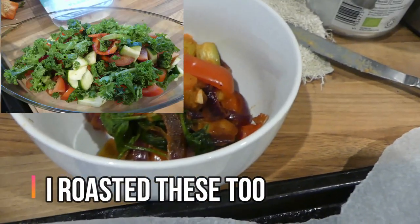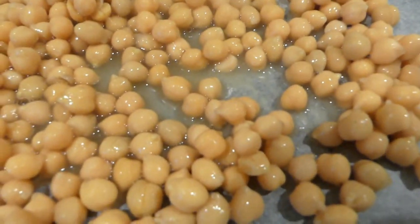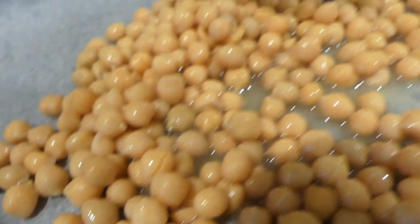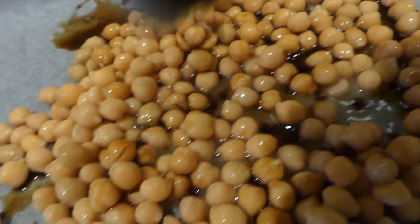Got some cooked vegetables here from before, what Ryan made for his lunch. So what I'm going to do is I've got a tin of chickpeas here. I've drained it, but I didn't drain it very well. I'm going to add some coconut aminos, and then I'm just going to get a spoon and mix it all up.